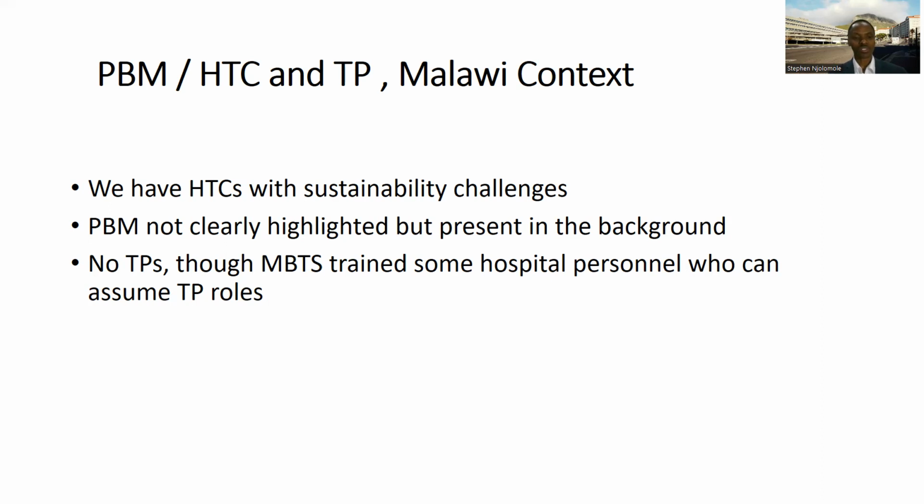So this training is a little bit unique from the previous one, because now in this one we are selling the whole agenda of PBM, TP, HTC included. So those who have undergone this training and who complete the training, at least they'll have better understanding of all the issues in the PBM, because we're going to also do a detailed data collection, detailed transfusion side effects, how to capture them.